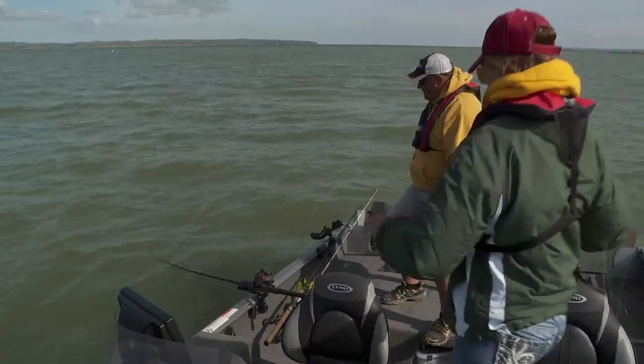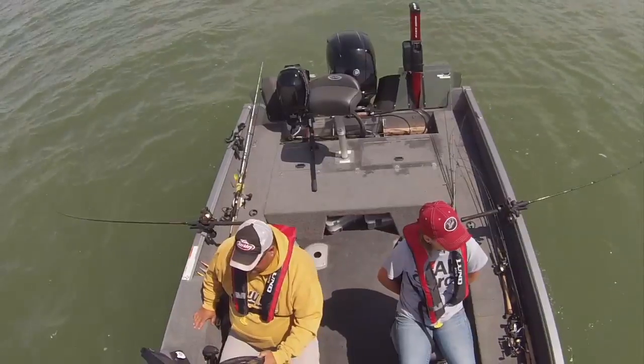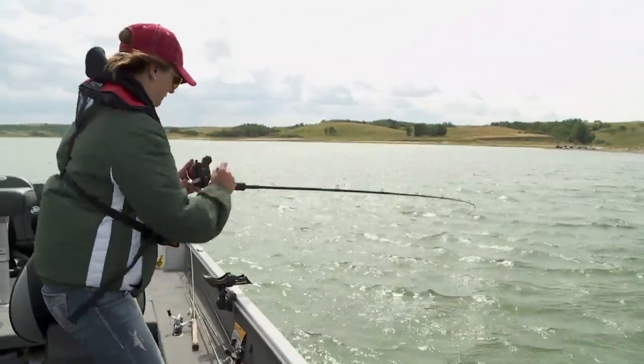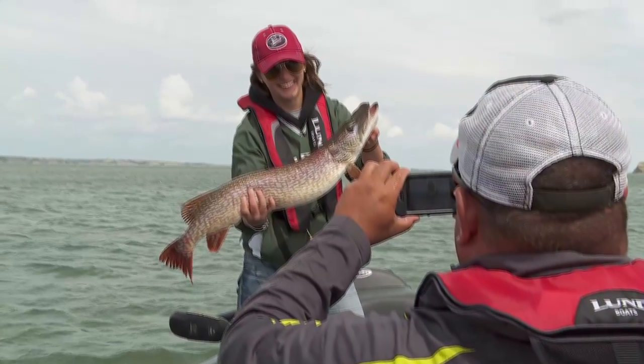There, fish on, fish on. Powerful trolling motors, kickers, and a reliable main engine are all necessary to get the job done right, especially under adverse conditions. There we go. Good job, Erin. That's a dandy.